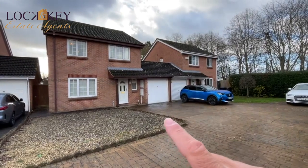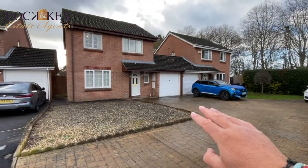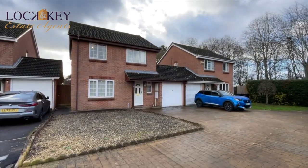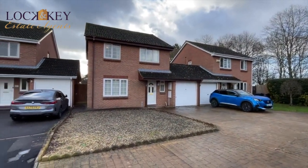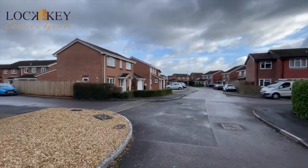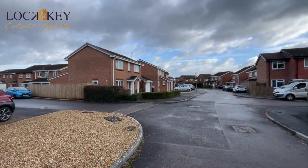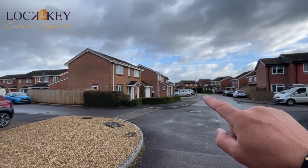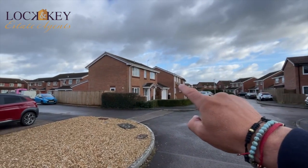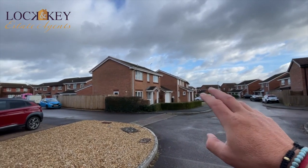But here it is, this is the property. There is another property there, there's a shared drive, and then you can see the parking, the garage, and in fact you could make more parking to the front there. Beech Avenue is a very nice little cul-de-sac just off Hazelwood Road. There's a mixture of detached properties, semi-detached properties up here, and there's some various cut-throughs where there's a Lyric school just in this neighbourhood here, so it's a decent primary school, it really is.